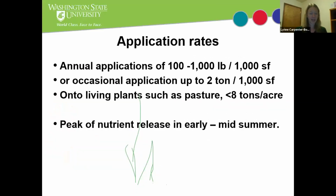Let's talk just a little bit about application rates. I wasn't sure if most people would be thinking on kind of small garden sizes or field scale. So if you're doing compost application every year, you're looking at a rate of about 100 pounds to 1,000 pounds for every 1,000 square feet of soil. So on an acre basis, that's up to 20 tons. That's right, up to 20 tons per acre on an annual basis. Often it's more like 1 to 5 tons per year.